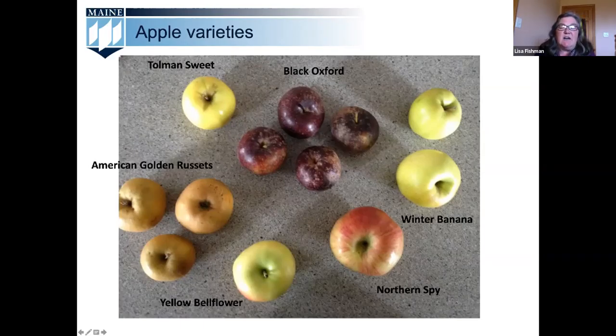We're gonna kick off a little bit of a poll because we wanna know what is your favorite way to preserve apples. Is it storing in the root cellar? Is it canning? Is it freezing? Is it dehydrating? Or do you have another way that you like to preserve your apples? If so, please share that in the Q&A box. We'll give you a few seconds to get your answers in, and you can choose more than one.